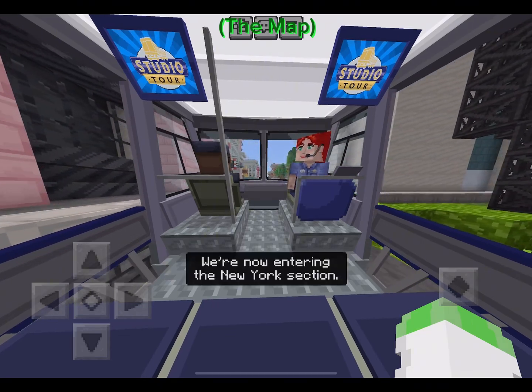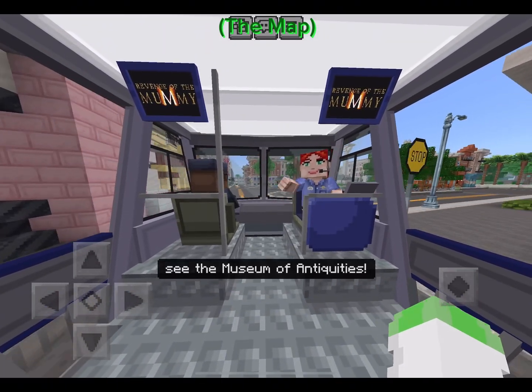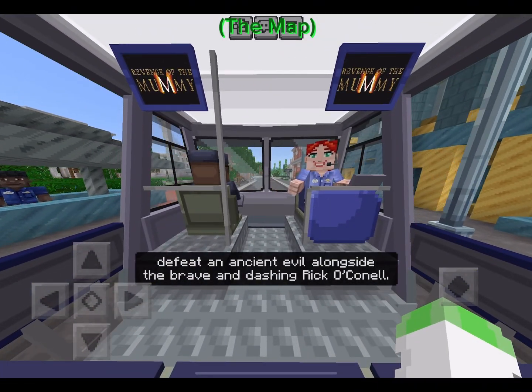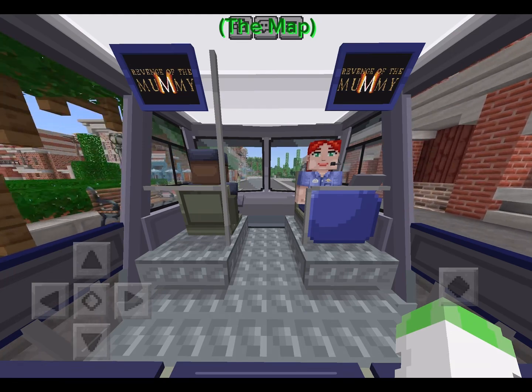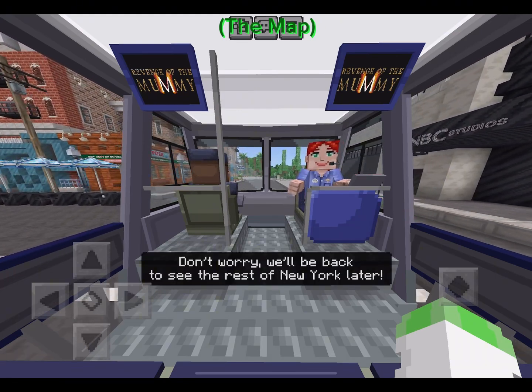You're now entering the New York section. We're only here for a moment, but you can see the Museum of Antiquities. There, you'll find our Revenge of the Mummy ride, where you can help defeat an ancient evil alongside the brave and dashing Rick O'Connell. Don't worry, we'll be back to see the rest of New York later.